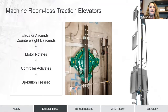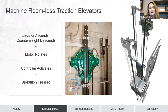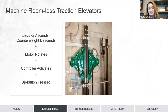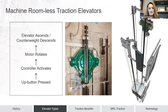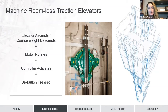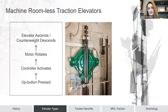So luckily, finally in the 1990s, the machine room-less elevator, and I did not name that one, was invented. Basically what they did is they took that large AC gearless machine out of the elevator penthouse, and it was designed to fit, I call it a little pancake machine, at the top of the elevator hoistway. So you get the same technology using a permanent magnet synchronous motor without having the big machine at the top of your hoistway. Now this machine is mounted in the overhead for the elevator.